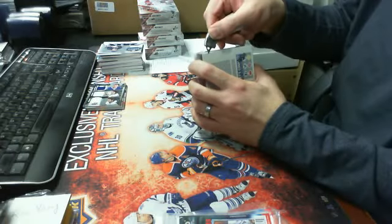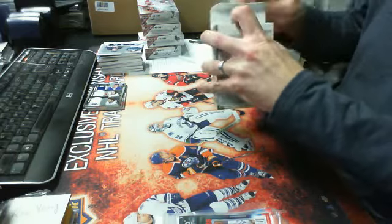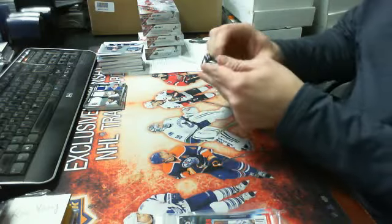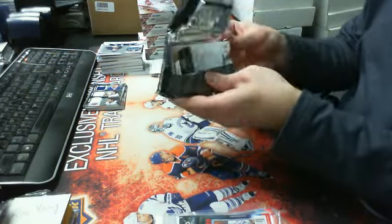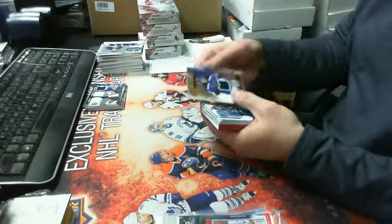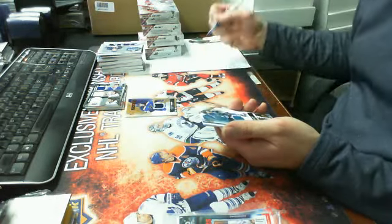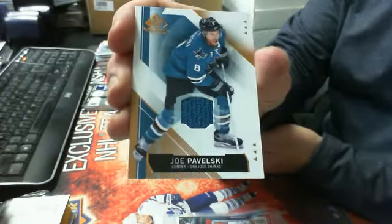Okay, next one. Pack number six. Okay, Hockey Con has 26 in the trilogy. Just saw that. Okay, we'll start with the back. It's an Authentic Rookie Jersey out of 399. Robby Fabbri for St. Louis. Base jersey for the San Jose Sharks, Joe Pavelski.